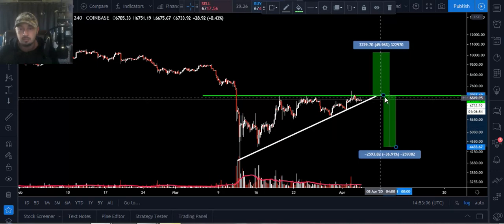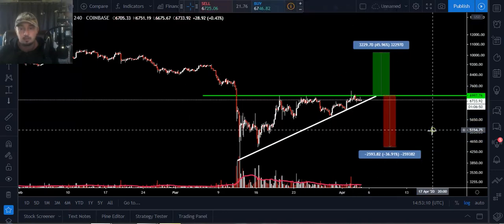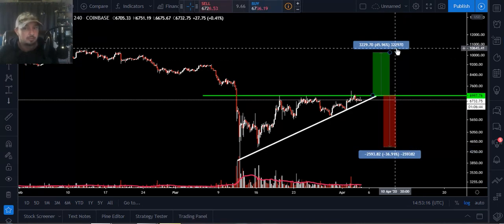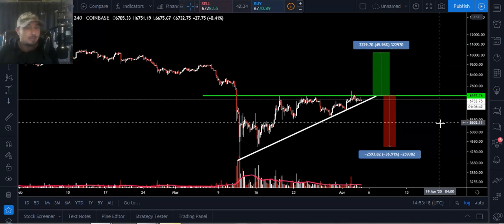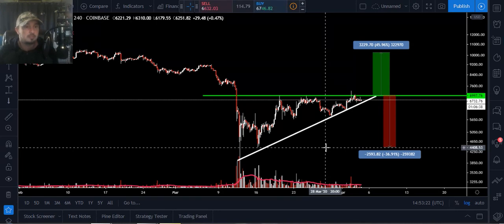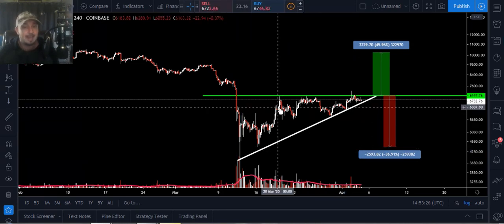Guys, right at the start of this, and we'll turn this one red. Just like that. So if we break to the downside, we could be looking at $4,500 or so. If we break to the upside, we could be looking at $10,000. So that's why this ascending triangle is so important for us to get a nice strong move, in my opinion, to the upside so we can get out of this, guys.